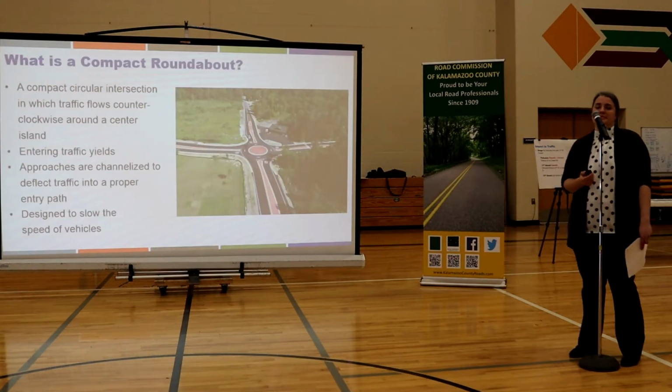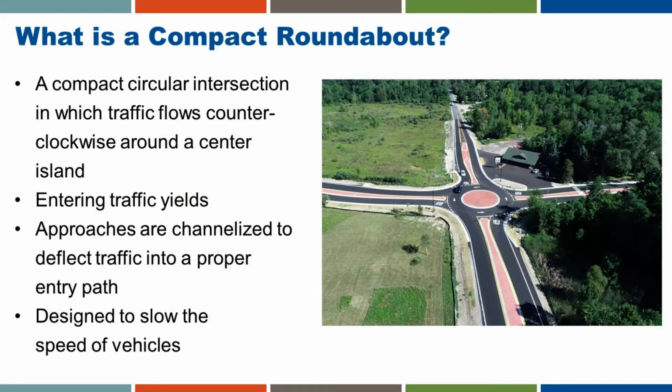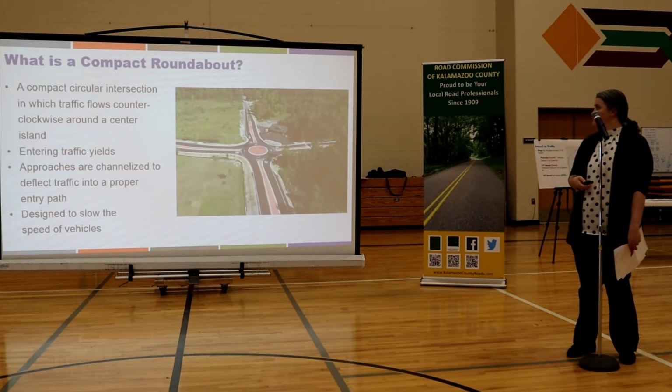So now we'll get into some general roundabout information. What is a compact roundabout? It's a circular intersection with traffic flowing in one direction, counterclockwise, with a center island, and entering traffic yields to the traffic that is currently in the circulating lane. The approaches are channelized with splitter islands to help deflect traffic to the proper angles as they enter into that circulating lane. And it's also designed to help slow speeds down as they approach the roundabout.